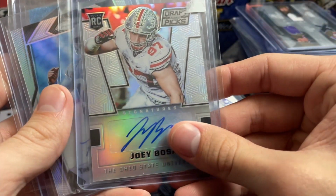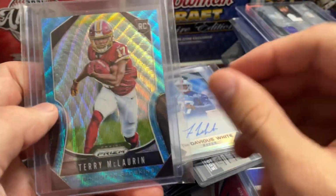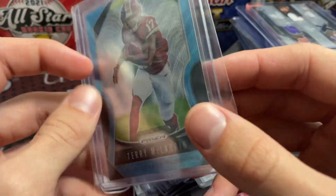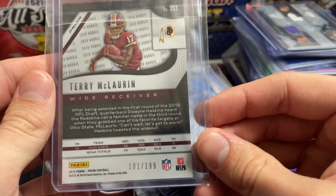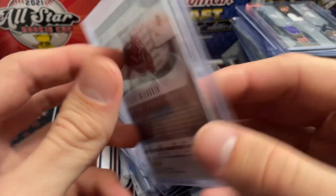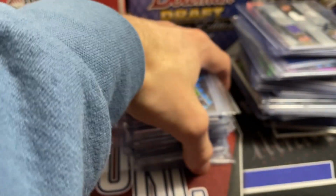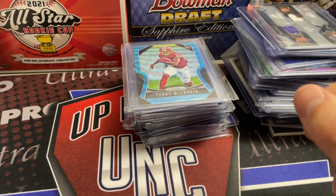Joey Bosa, Prism Draft Picks Auto, Tre'Davious White Auto from Prism, and a T-Mac. I met him, such a nice guy, couldn't say enough nice things about him, super, super cool, out of 199. So very cool. I might keep that one just because I really like him when I met him. Not a big Commanders fan or anything, but very cool.